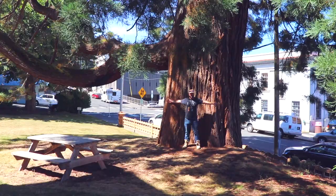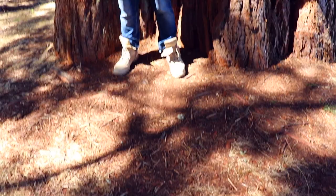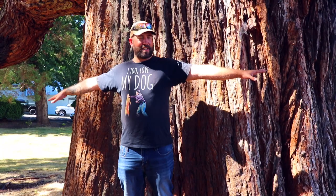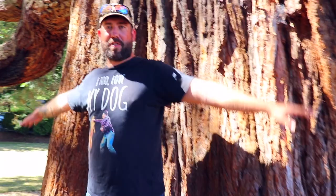I'm gonna get a shot here real quick of how thick this is in comparison to me. Check this out. Size of this, guys, look how thick this tree is. I'm all the way out. I'm a 6'2" guy and my arms are pretty long and I can't even spread across this entire tree. It's absolutely amazing. What the hell?